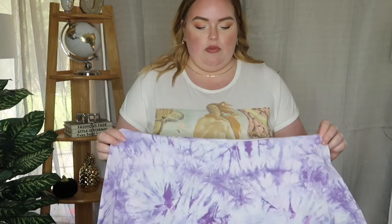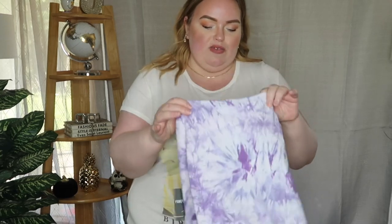So if you're a 2X, I would definitely size up in this one because it's running a lot smaller than the rest of the pieces. If you're able to size up one, I think you could really love this gorgeous dress.